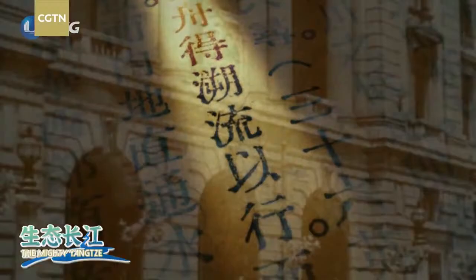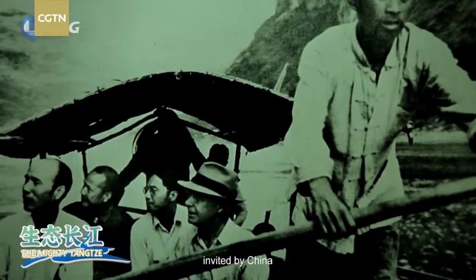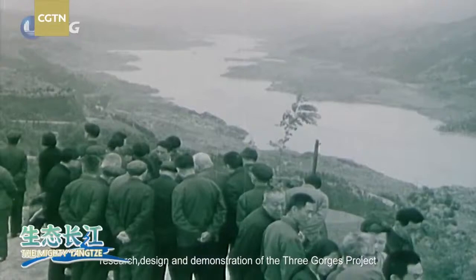In the 1940s, American dam experts, invited by China, visited the site and proposed a plan to build a dam along the Three Gorges section. But the plan was later abandoned. After the founding of the People's Republic of China, tens of thousands of scientists worked for decades on the engineering survey, research, design, and demonstration of the Three Gorges Project.